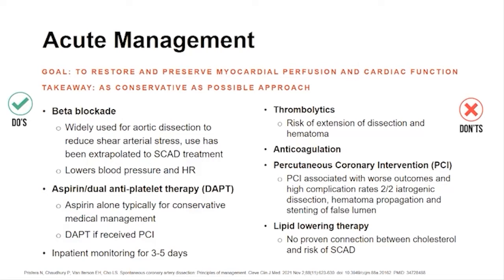These are basically stents used to treat blockages in the coronary arteries. We know that PCI is associated with worse outcomes, high complication rates, by causing dissections themselves. So you can imagine a very fragile vessel, putting a stent in that can cause trauma and extend the tear or dissection, can cause the blood clots to go further in the vessels, causing more blockage. In some cases, you can also stent the false lumen.